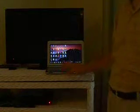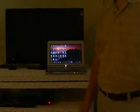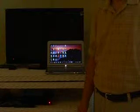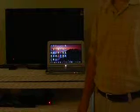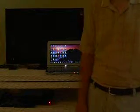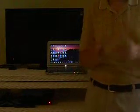So now I will show you how to launch this program called Logitech Video HD. Now that program is available for free online. Just go to www.logitech.com/vid. It's a very good application. I use it, and I think you should use it too.